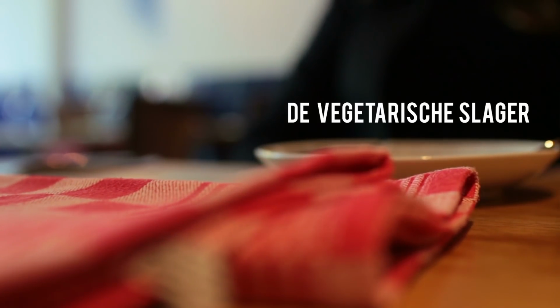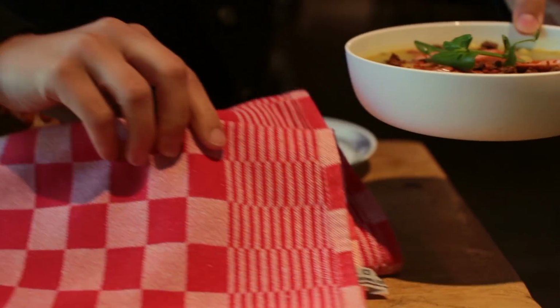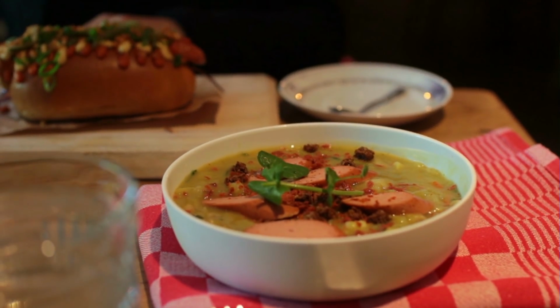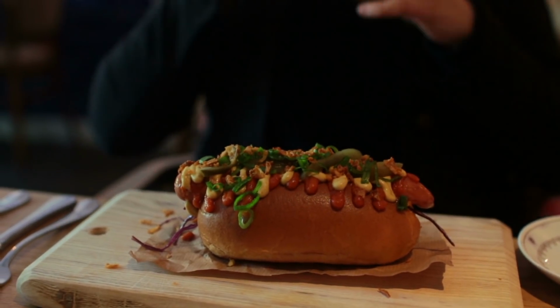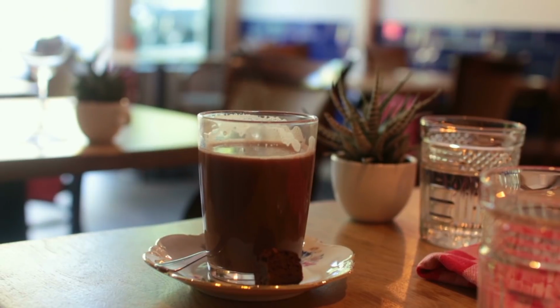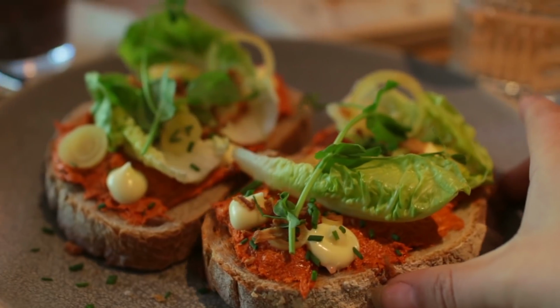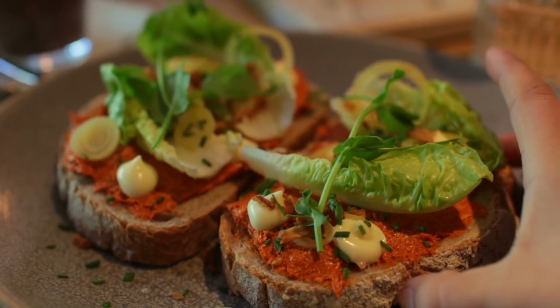For lunch, we went to this place called the Vegetarian Butcher. My friend got the pea soup with sausage, which was the most realistic tasting sausage I've ever had. Oh yeah, and she also got the hot dog. And then I got a hot chocolate, which paired really nicely with these meat breads. That is the best way I can describe them.